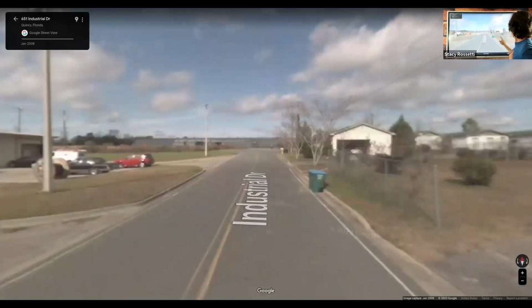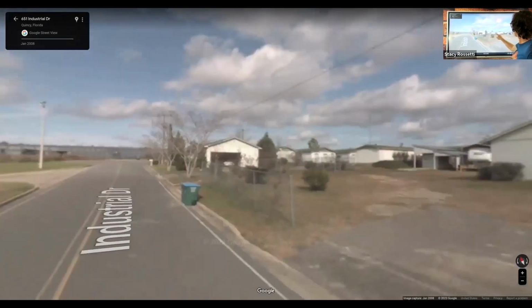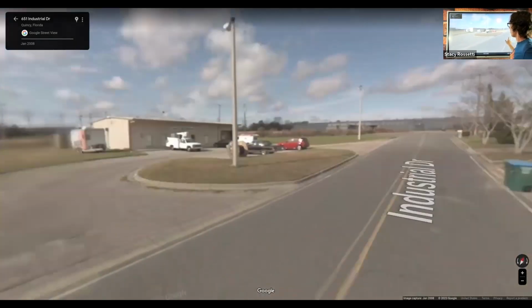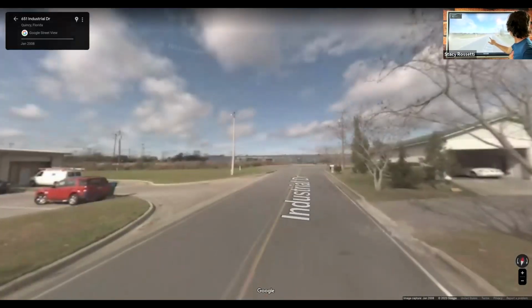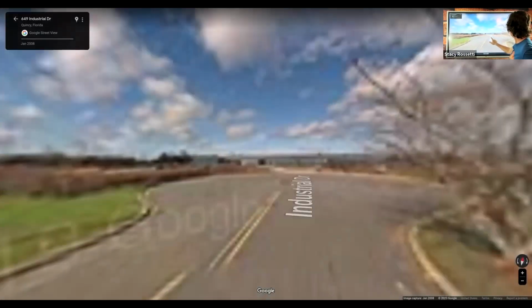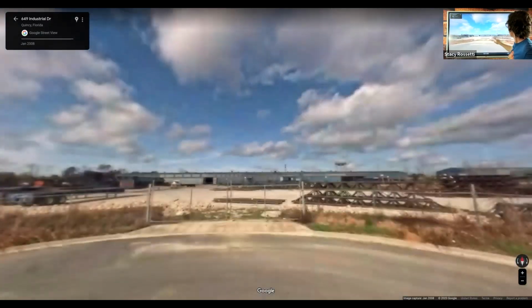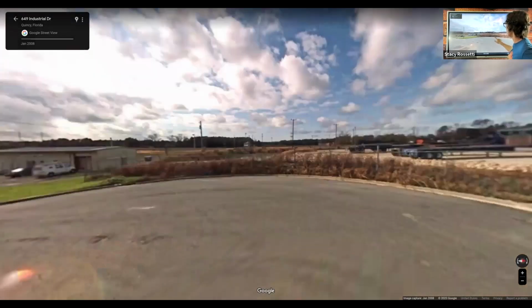And then you can look and see, oh yeah, this is a storage facility. Look at that, there's a storage facility back there. You can kind of sort of see it here. So then you can get right into Google and check to see, maybe it's on somebody's property. I'm not sure. But there's definitely a storage facility back there.